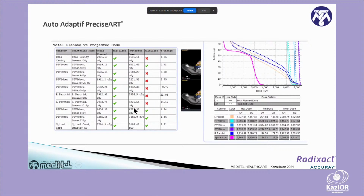So we know the exact dose each organ will receive right now and how much it will receive in the future. So you can take action. You can decide, okay, let's do a new plan, let's adapt the plan. Or you can say, okay, this is not much, let's continue. It's not going to be so much side effect or something like that. You can decide, and with just one click you can see the real dose of the patient.